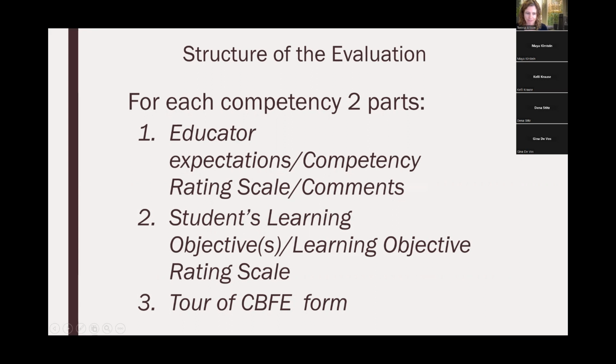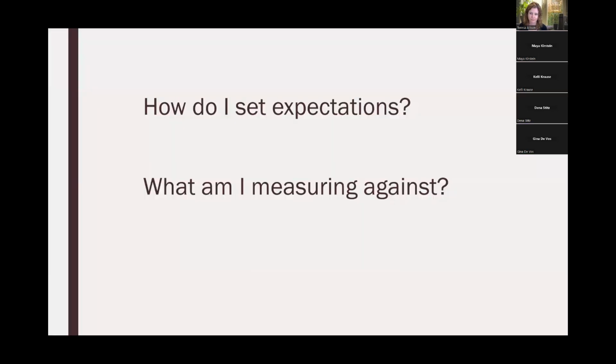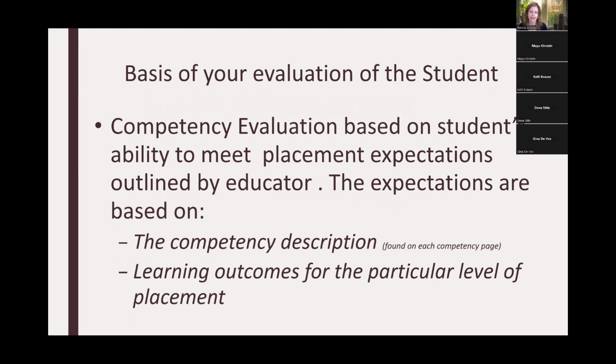Okay. So that's a quick tour of the form. So now that we have some sense of the history and the structure of the form and the CBFE, I want to spend some time talking about expectations. So expectations that you would have as an educator in relation to the competencies when it comes time to do the evaluation with your student. So how do you set your placement expectations? What are you measuring against? We're going to talk a little bit more about that.